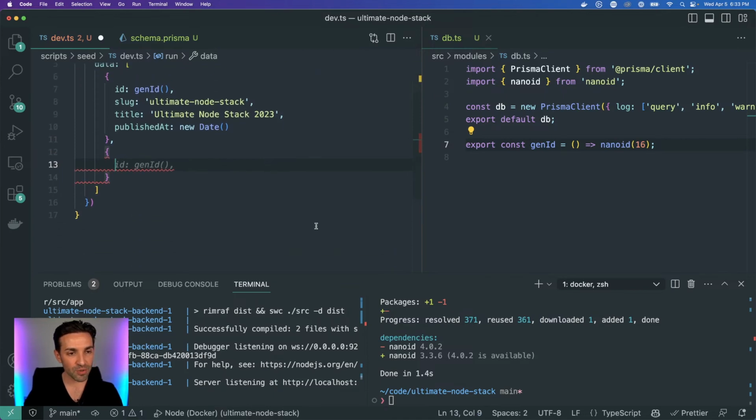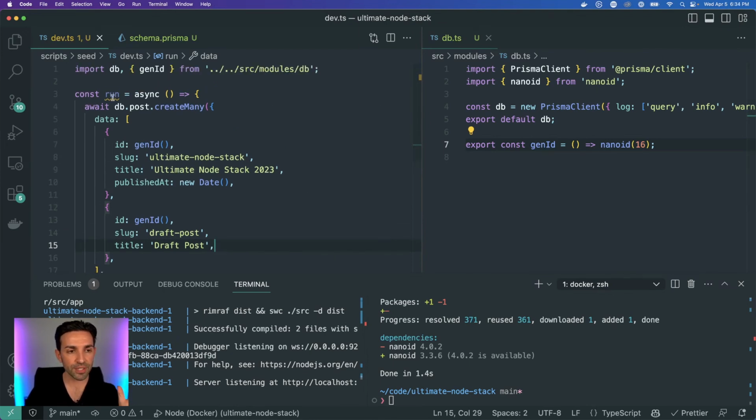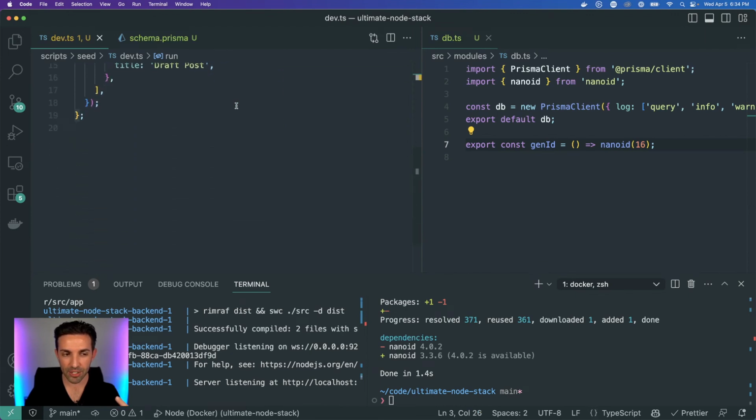So let's now do one that is not published. So let's generate an ID. Let's do a slug that's called maybe draft post. And then the title's draft post, but I'm not going to put in a published at timestamp. So this one's going to have a published at of null. Now this is a TypeScript file with just this run function. It's not actually being run, but we want to make it runnable.